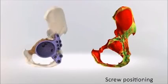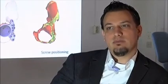Currently, 3D printed implants are used only for very specialized cases, but Clements thinks that will change in future. I think there are a lot of cases out there which are not that exceptional and complex as this one, where we can provide a lot of added value with this technology.